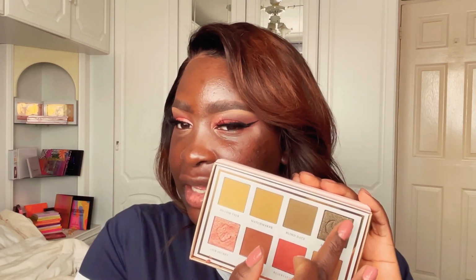And this shimmer here, if I just rub it a bit, is really dark, even though it's nice, but it just doesn't fit the palette. It really doesn't. Maybe that's why I'm not seeing a lot of reviews on this palette. Shade here, what's it called? Our Secret. It crumbles more than apple crumble.